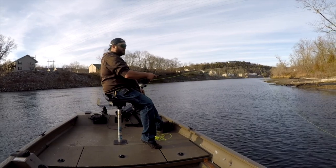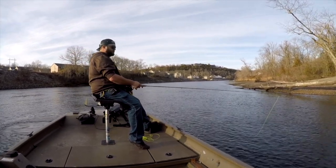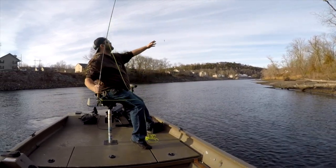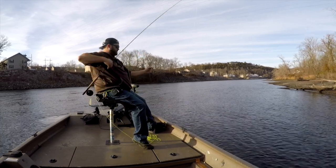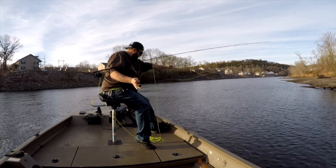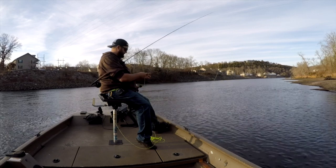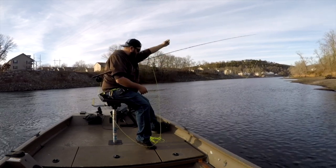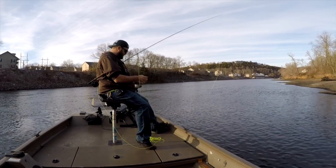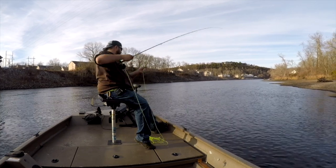Hey, don't hook my line. Another thing I could have done with this today, since that MegaWorm's heavy enough to get to the bottom, was I could have set a scud dropper underneath. Yeah, go ahead and pull that motor up. Could have dropped a scud underneath.